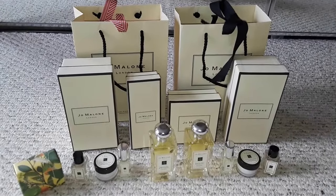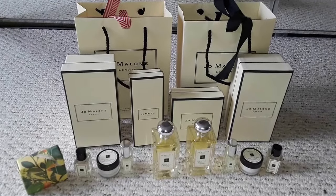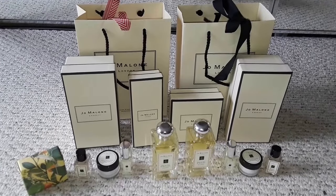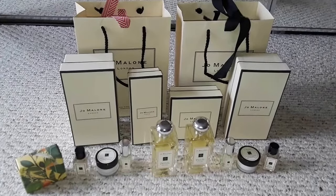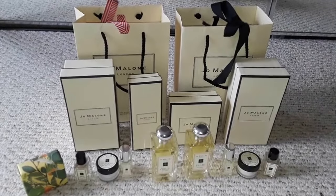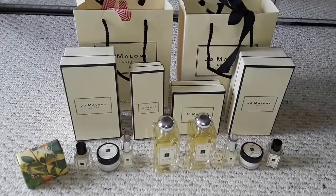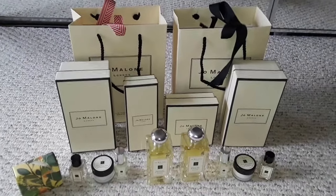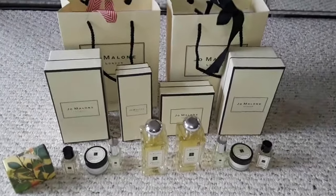Hi! This time I'm featuring the two newest scents from Jo Malone. If I'm not mistaken, they were both launched in September of 2017. The first bottle, the English Oak and Red Currant, my husband bought for me from Sephora, and the other one I just purchased last week from Saks Fifth in Sarasota.